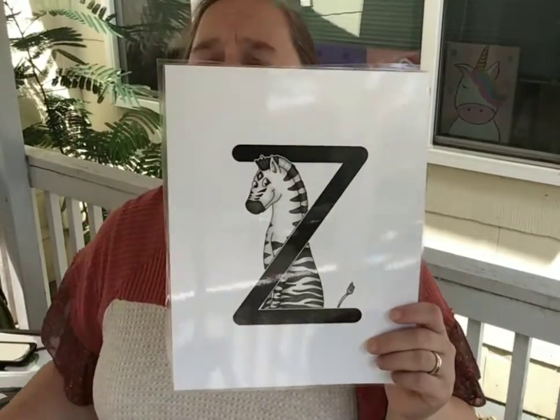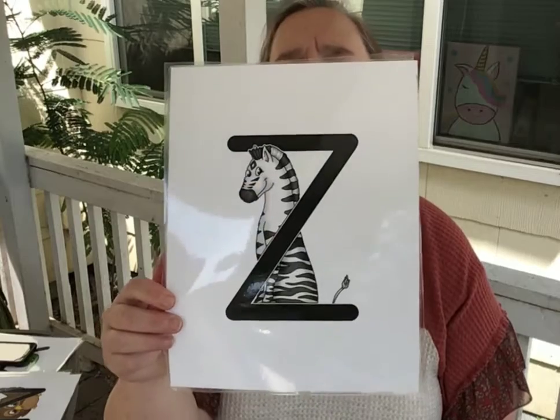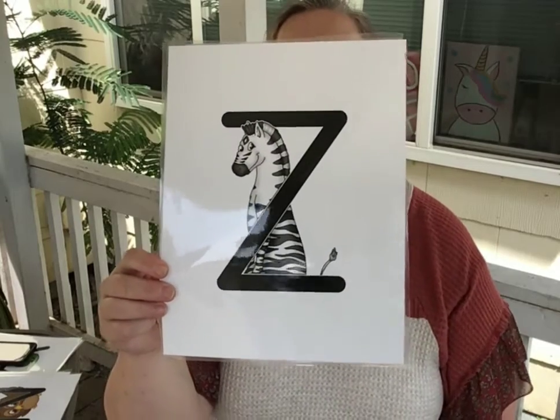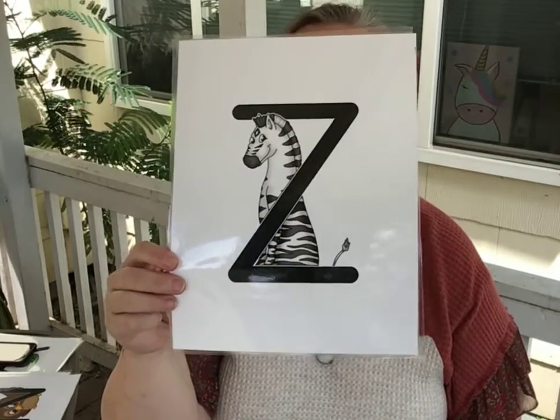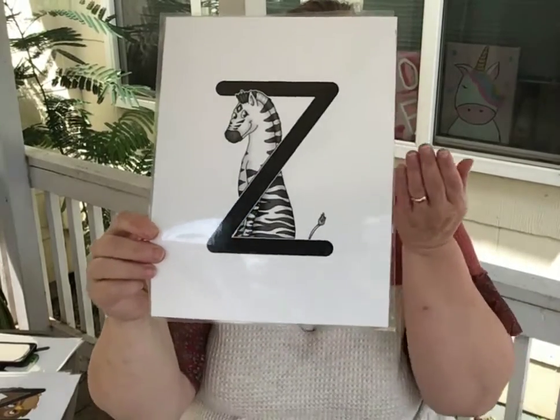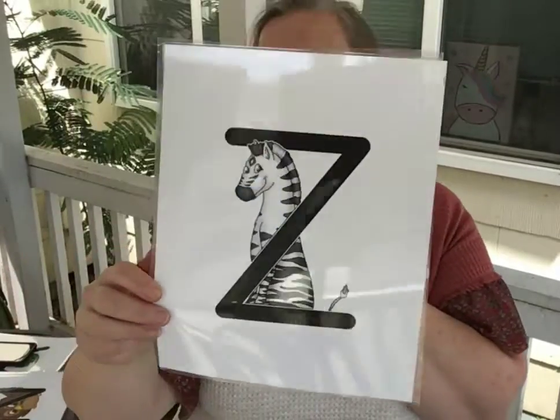The last letter is Zeke the Zebra. Oh my goodness. Zeke the Zebra always has to wait for his turn with his zoo friends. He's the last one. So guess what happens? Zeke the Zebra, his favorite letter Z, a lot of times he falls asleep. So he goes zzz, zzz, zzz, while he waits for his turn. Such a long wait.